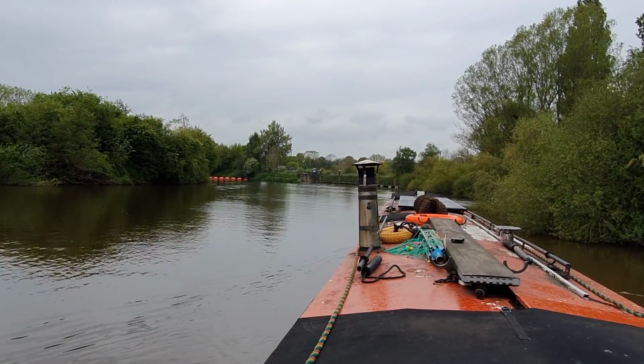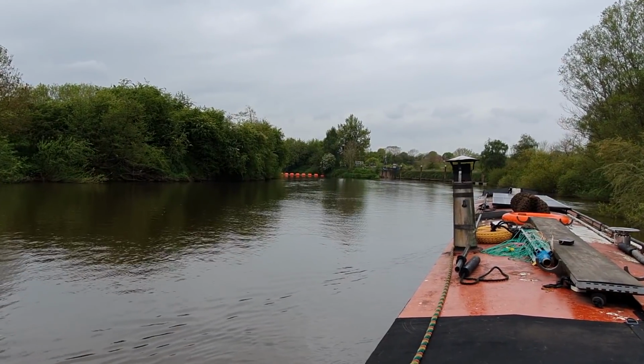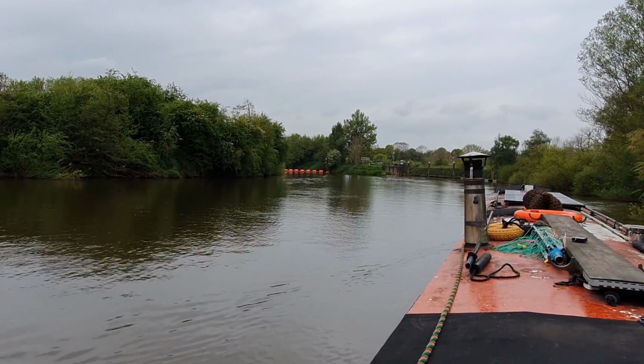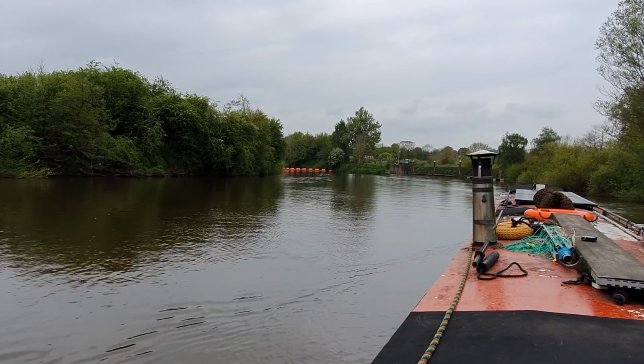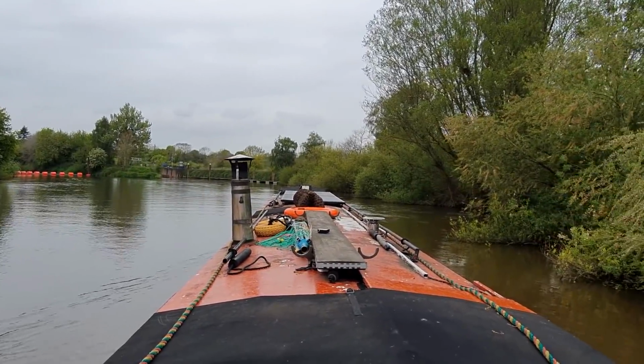Not sure if you can see that traffic light. There's a weir down there. Stay well away from that. There'll be a good flow going down there. We kind of hang around these eddies down here. Just keep out the way.